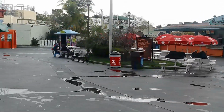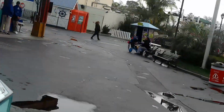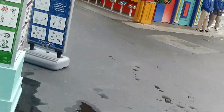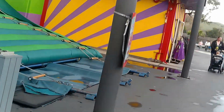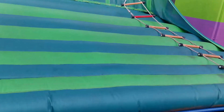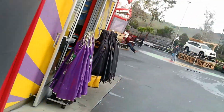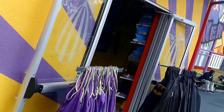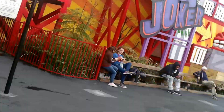So that was a little diversion into V2 as we get into the rest of this area. If I were to workshop this, stuff like the tattoos would go, stuff like the giant carnival game that's just in the middle of the area randomly can go. But let's head towards Superman and also towards Wonder Woman, or at least the Wonder Woman construction site.